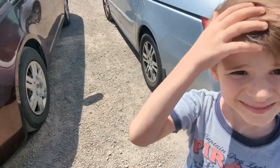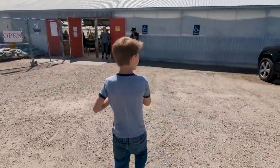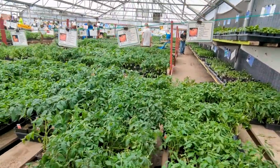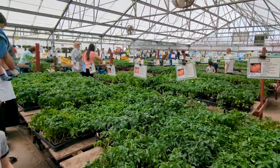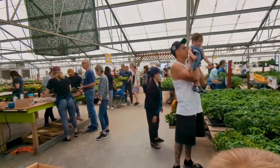Some plants to plant for our garden. We're getting an orange pepper and getting a cucumber if I see one. And tomatoes and honeydews and cantaloupe. Cantaloupe, that's the one. Okay, you ready? Yep. Let's go. Giant greenhouse. Over here. Wow, look at this thing. It's big, huh? Go ahead.